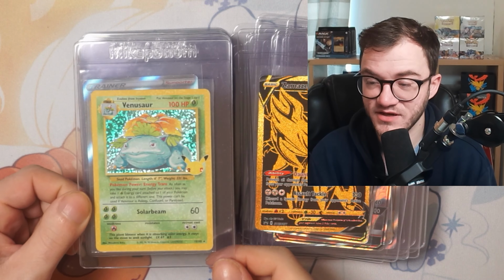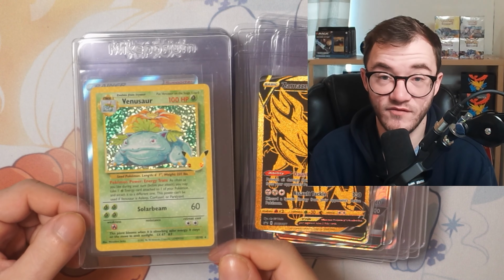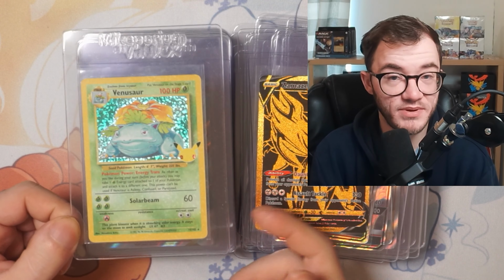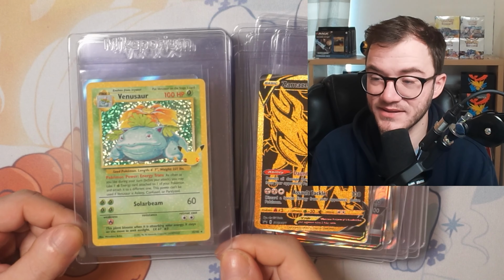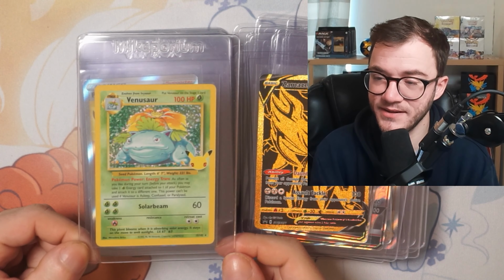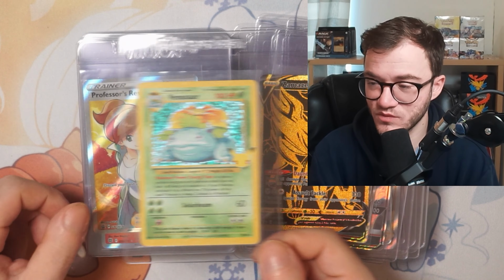Next up we have the Venusaur from Celebrations. Now I've already graded the Blastoise with Ace grading. I'm going to send off Venusaur to PSA. We're going to see how well it will come back. The Blastoise I sent off came back as a 10 to Ace grading. We're going to see how well Venusaur does with PSA.